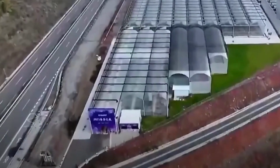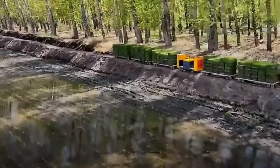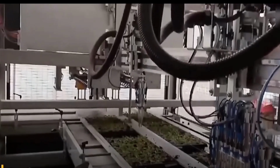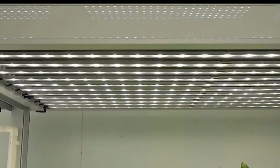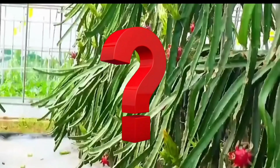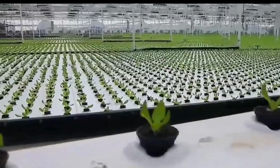Modern agriculture has been transformed by advanced machinery that allows farmers to cultivate more land and grow higher quality crops with greater efficiency than ever before. In this video, we'll explore some of the most important modern agricultural machines that are driving improvements in productivity. Which piece of modern farm equipment are you most excited to learn about in this video? Keep watching to find out.